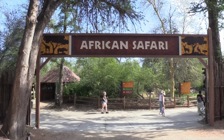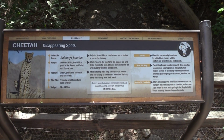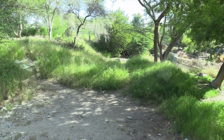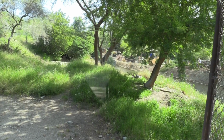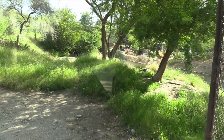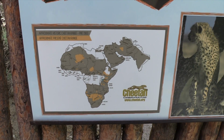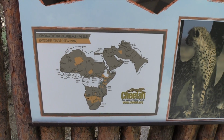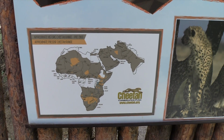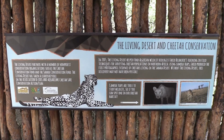Alright, African safari section continuing on. Alright, cheetah. This is one of the many viewing areas you'll have for the cheetah. You can see people along that way. They have the moat that goes around. The fall of the top predator. It's the approximate historic cheetah range pre-1900s. And then the orange is the approximate present cheetah range, which is really pathetic. Living Desert and cheetah conservation.